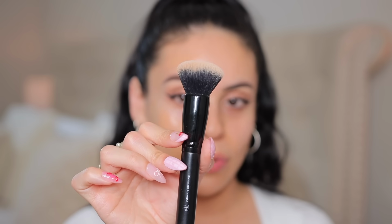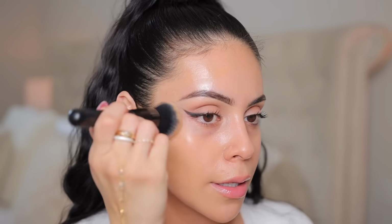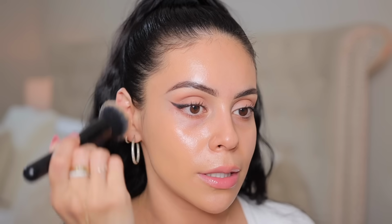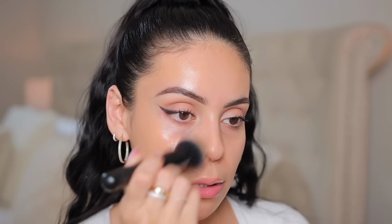I might have to make it work a little bit, like I said, because it does oxidize, but it's so pretty. e.l.f. Ultimate Blending Brush. This is a really good affordable foundation brush. I'm just gonna press that in, but you could even blend this in with your fingers. It's a really seamless product.